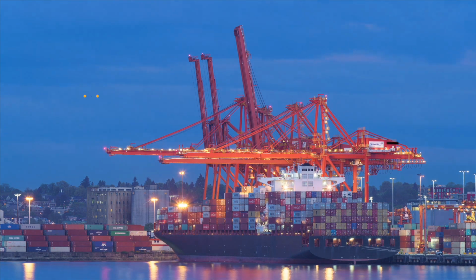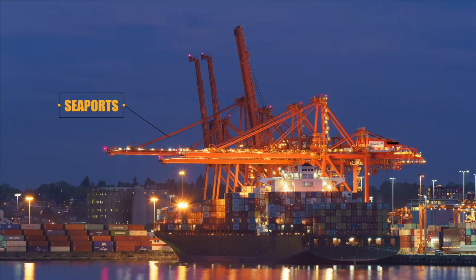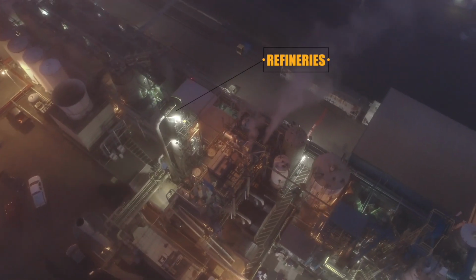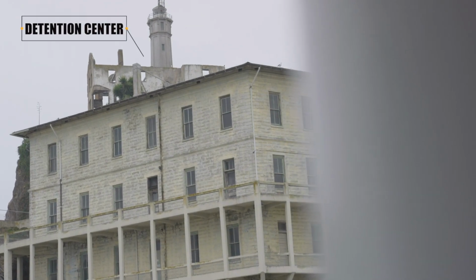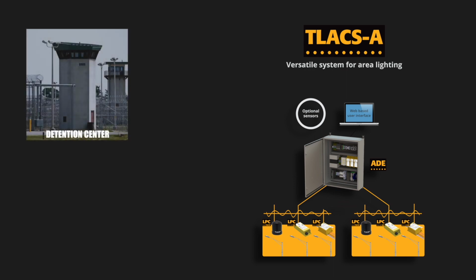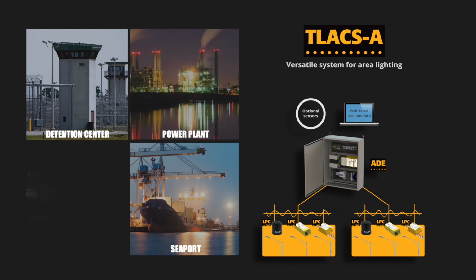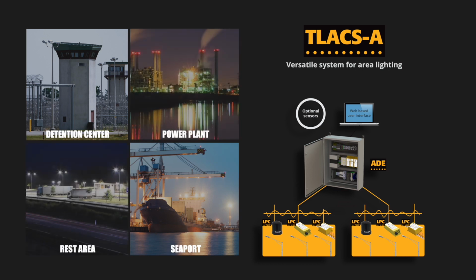For security or structural reasons, some infrastructure cannot use wireless technologies, such as radio frequency or Wi-Fi for the control and monitoring of their lighting systems. The solution? Nyx Hemera TLACS A. In addition to being difficult to hack, the system does not require any control wiring or antenna installation.